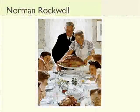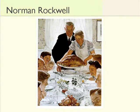Leonardo da Vinci's Last Supper that we see here is very formally and geometrically designed, and that gives us a sense of the sacredness. This piece by the illustrator Norman Rockwell is an example of a ritual meal that most of us participate in, Thanksgiving. And this particular artist, Norman Rockwell, really was not regarded as a fine artist during the time that he lived because of the commercial use of his work.